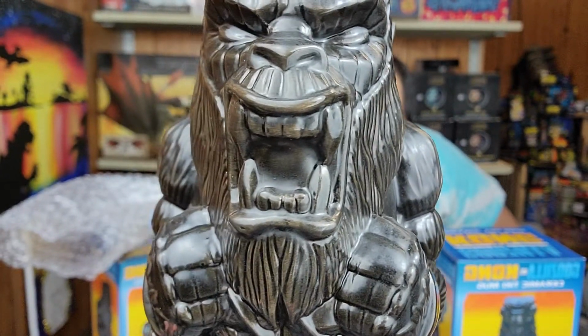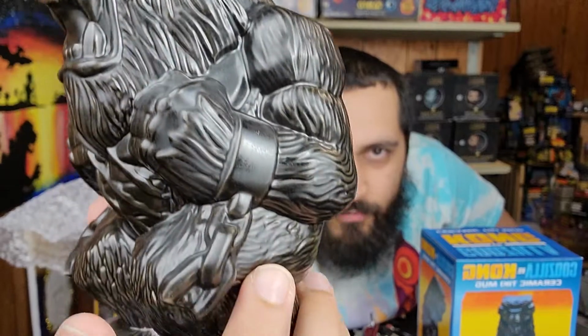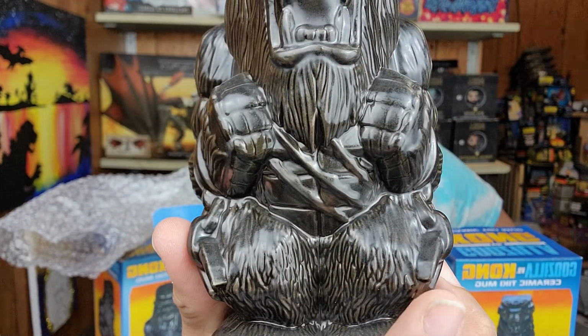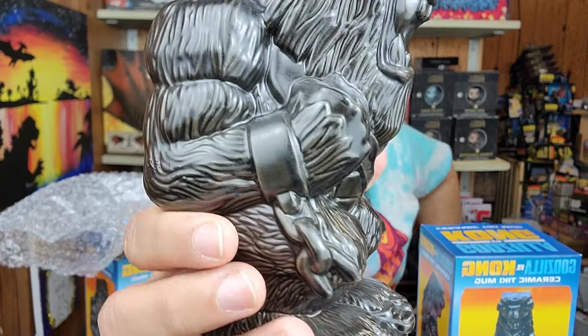So, ooh, look at that. That scowl. Them fangs, man. You can see the texture of his fur. You can see the chain on his wrist. You see his lovely Godzilla scar scratch marks on his chest. Or maybe that was from Skull Island. Yeah, I think so. Whatever.